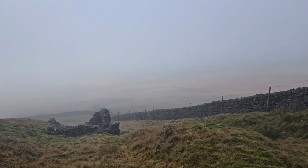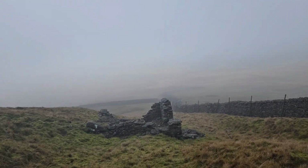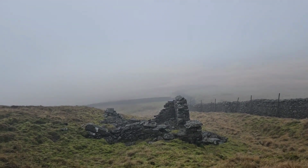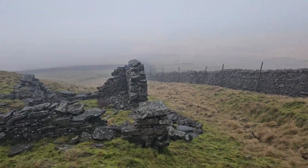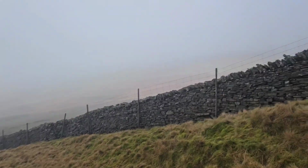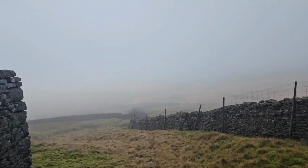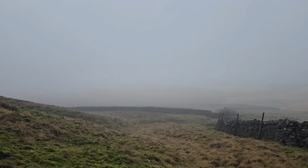An old settlement, I'm guessing. Somewhere for the farmers to take refuge. And the weather turns. Cracking places around here to do a wild camp. Not that much. Right, let's get a bearing.